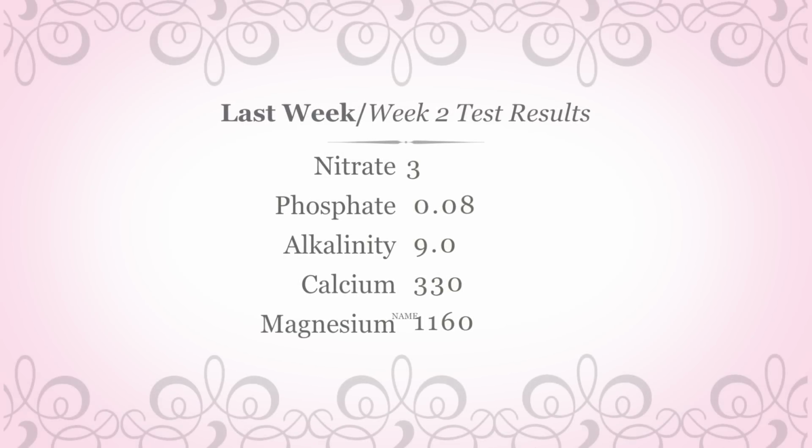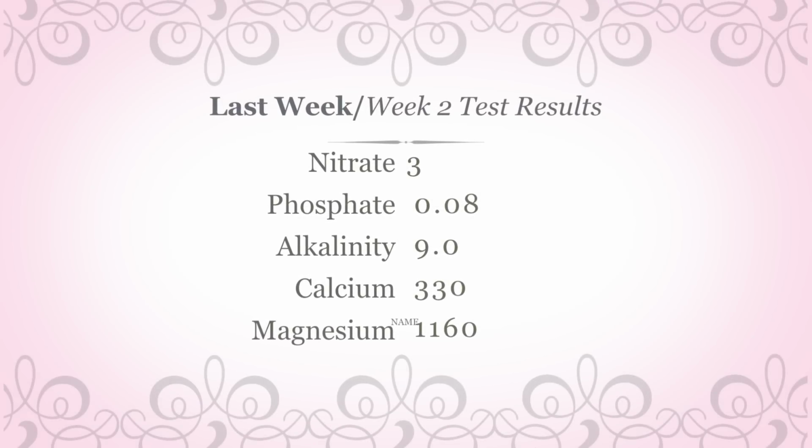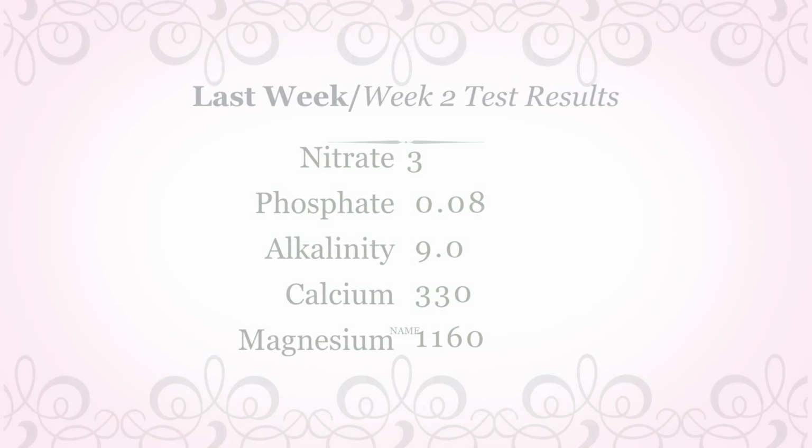When you're following the SPS portion of the program, you actually want to supplement daily. And when I say daily, it's actually 4 days, and then you retest your tank. So 4 days ago, here were the actual readings of my tank. Nitrates were at 3 ppm, phosphate 0.08, KH 9.0, calcium 330, magnesium 1160.